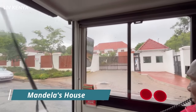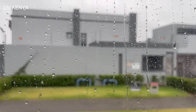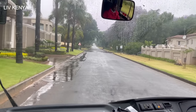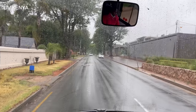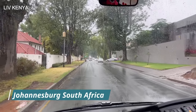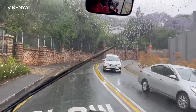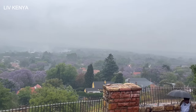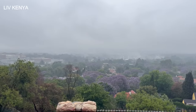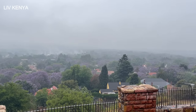Is this where Mandela stayed? Mandela's house. Oh, that is his actual house. Sanctuary Mandela. So foggy. Look at it. I wish the skies were clear so that you guys could see this. I think it's called the Monroe Drive.